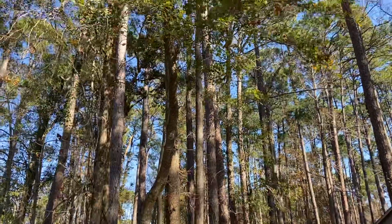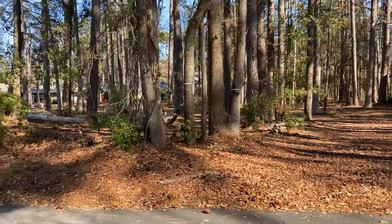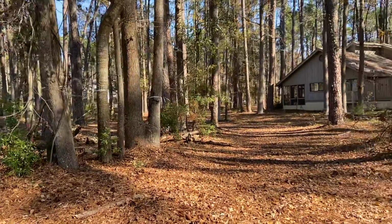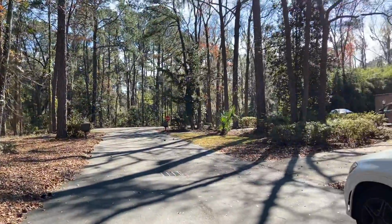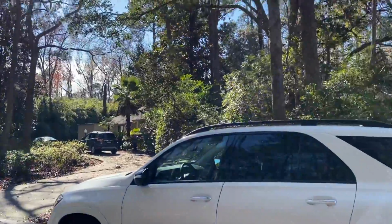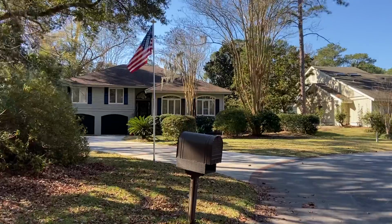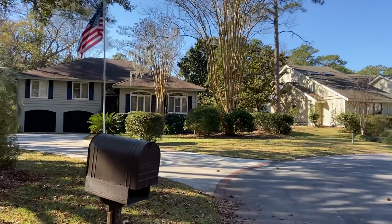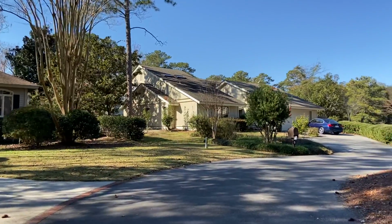And here I am at 4 Marsh Owl Court. Just wanted to show you this street in Hilton Head Plantation as well. So definitely feels like larger lots, definitely larger homes.